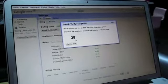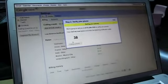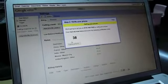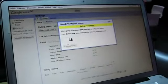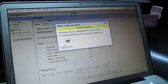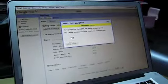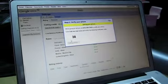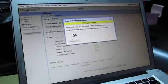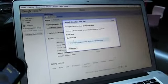I continue, and so what we do is we create the accounts with Sprint in the back end. We obviously verify that you have access to the phone. It's going to call me now, and it's going to ask me to enter this code on the phone so I can verify it. You're doing that right here? Oh, you've entered the wrong number. And so there you go.